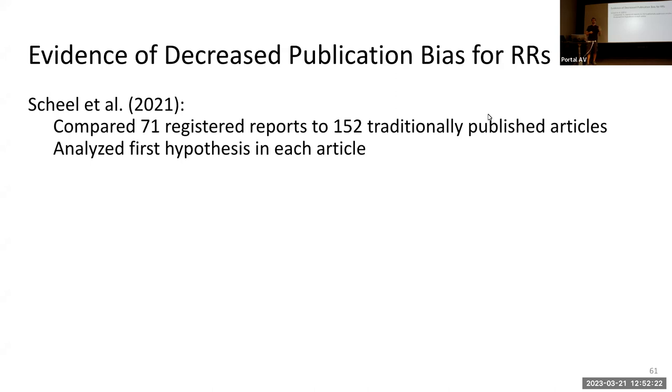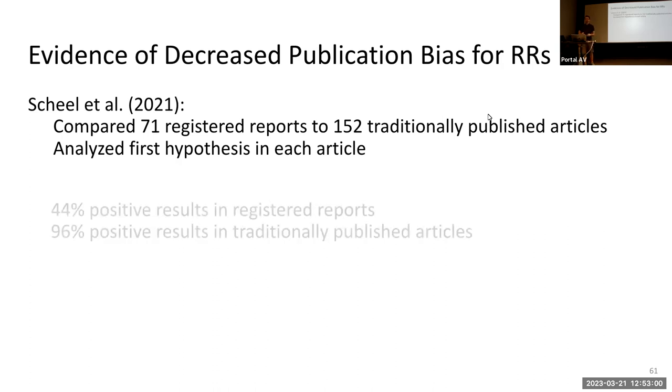We've logically gone through how registered reports limit these practices, but it's always nice to see some empirical evidence out there to support what we're saying as well. An article in 2021 compared 71 registered reports to 152 traditionally published articles. In each of these articles, they examined the first hypothesis and tried to determine whether it was supported by the findings of the article, or whether they had non-significant results and that first hypothesis was rejected by the results.